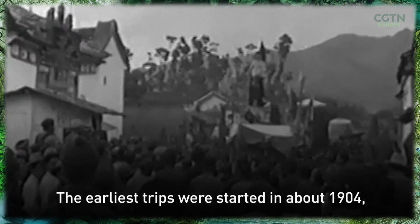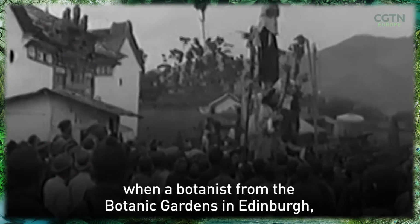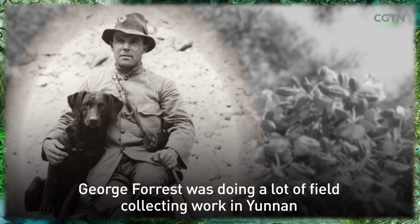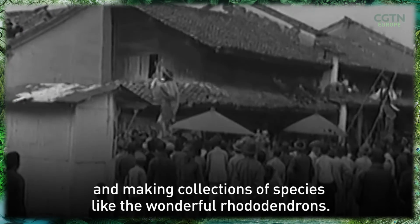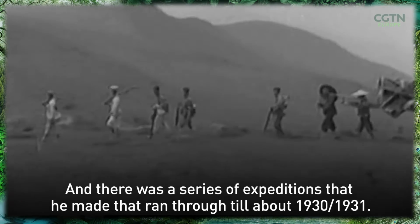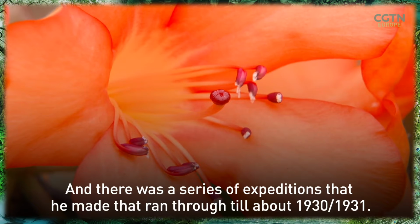The earliest trips were started in about 1904 when a botanist from the Botanic Gardens in Edinburgh, George Forrest, was doing a lot of field collecting work in Yunnan and making collections of species like the wonderful rhododendrons. And there was a series of expeditions that he made that ran through till about 1930, 1931.